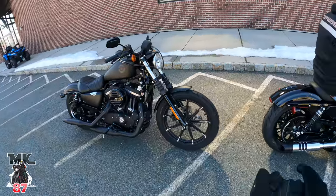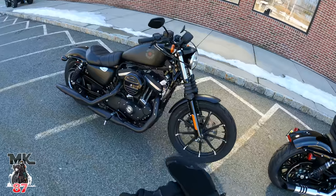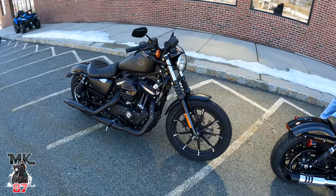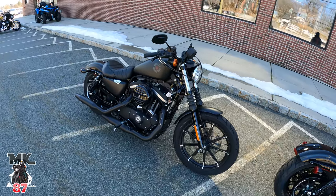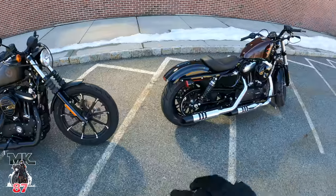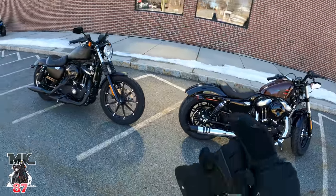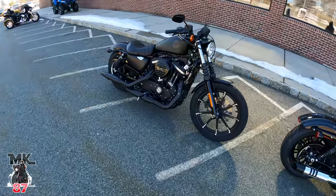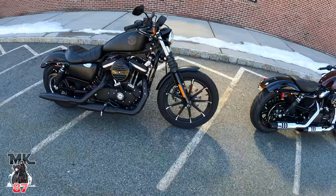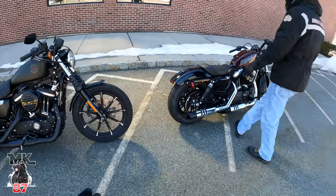Now, when it comes to price points, this bike is gonna come around $9,400. They've raised the price up this year. I don't know why they raised it up another $600. It's the same exact bike, no changes whatsoever, but that's another discussion. And then this bike starts at 11.2. This bike starts at $9,499. So with that being said, let's throw a leg over them and get on with the video.